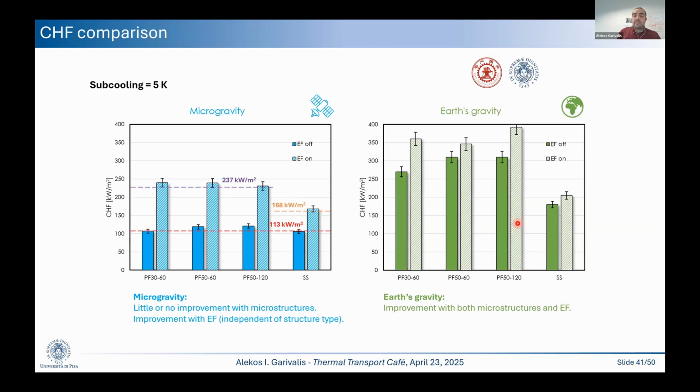And this did not happen with the larger microstructures from the Xiang-Jiantong group, because as you see, in microgravity, even with the microstructures, we have almost the same electric field value, but the synergistic effect is present, since if we apply the electric field, we have very high values of the critical heat flux. And this value is higher than this one, which is the value of the smooth surface. So this means that the electric field is capable of working in good synergy with the microstructure as well, also for these kinds of structures.